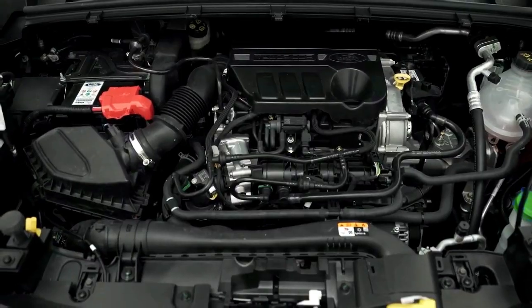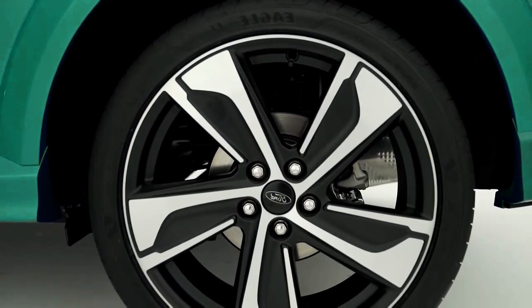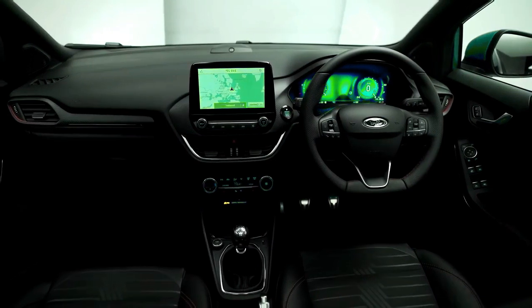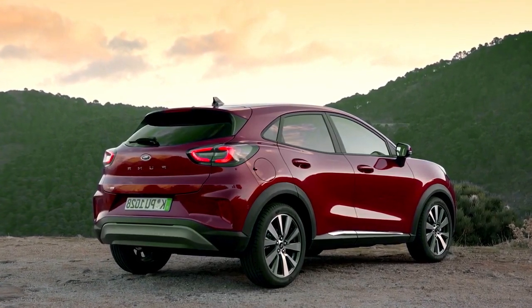It can feel a little bit clunky at first, but the good news is that the car comes with Apple CarPlay and Android Auto, so you can just stick with that. The Puma comes in 3 trim levels: Titanium, ST Line and ST Line X. The entry-level Titanium is probably not the most attractive version because of the black rubber wheel arches. The ST Line cars are body-coloured, but Titanium cars do have some decent kit.